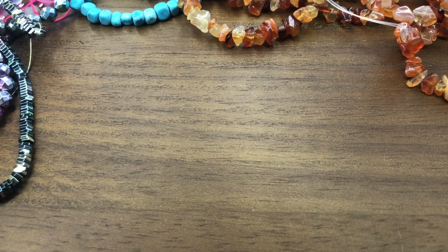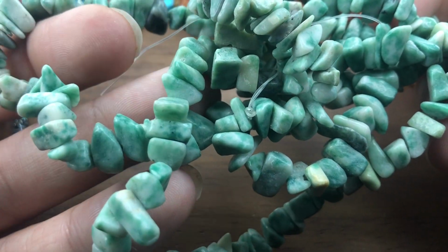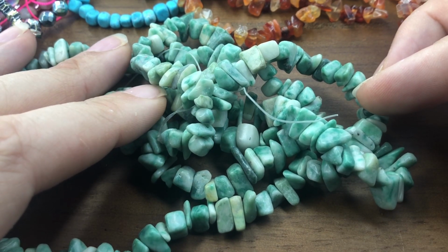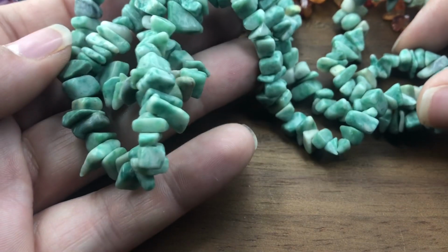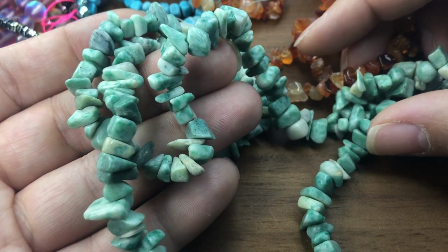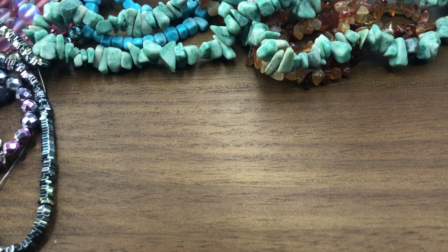Let's see. We have more chips. And I think these are $3 a strand. Let's see. I can't remember. Maybe Amazonite? Possibly. Dyed Amazonite? I'm not sure. Or it could be tree agate or moss agate. I can't remember it. Now that seems to be more likely because it's more green. And I think I remember them saying that. Let's see if I can get it a little. Yeah, I can't. But anyway. I think that was really pretty. It is more green than turquoise or Amazonite. That's not a word either.